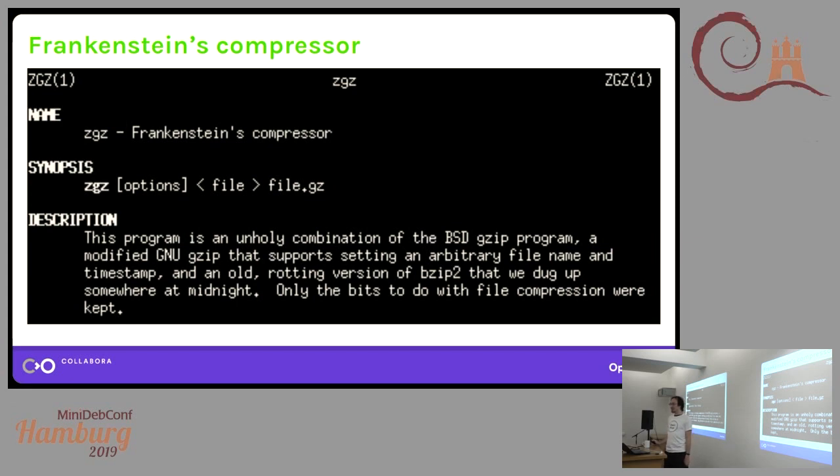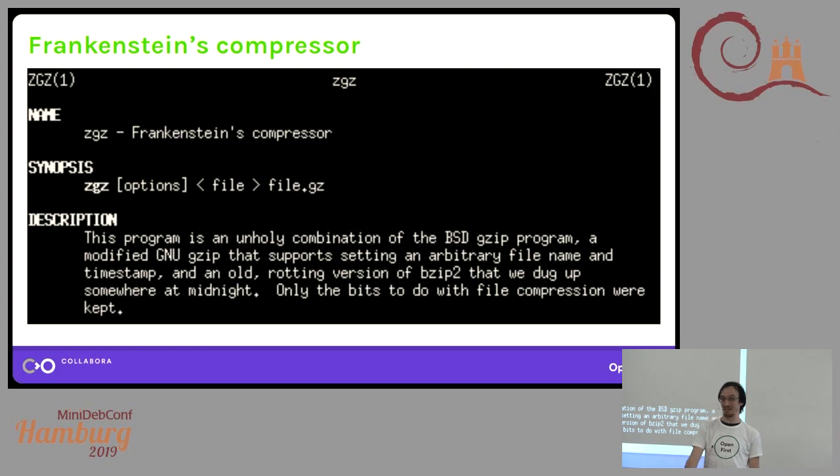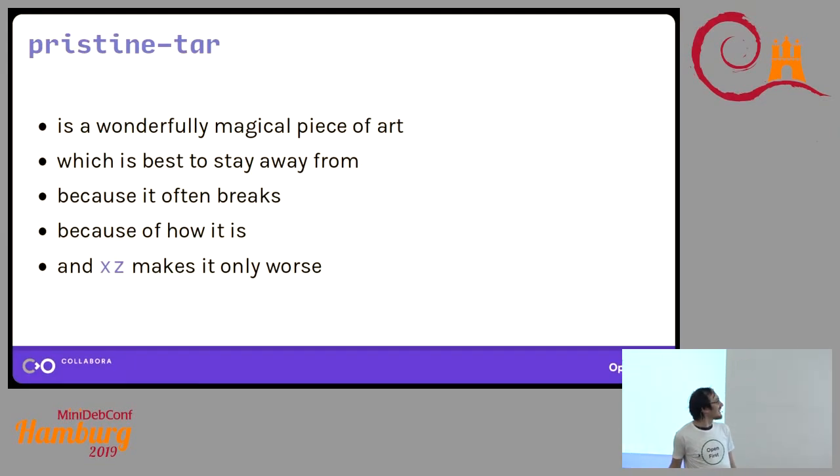It's not very maintainable, and it often fails, especially when a tar changes underneath. Holger's laughing, I guess he's run into those issues with reproducible builds, probably, because pristine-tar is not reproducible very much. Sometimes it is, but often it is not. Yeah, so it's wonderful, it's magical, and it often breaks, and it's best to stay away from it, and it's not a good idea to base a workflow for the whole distribution on it.